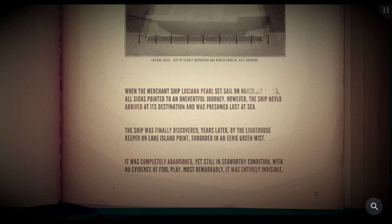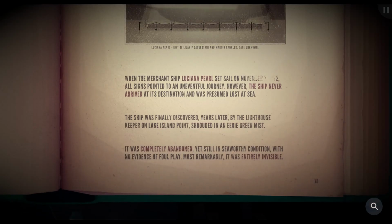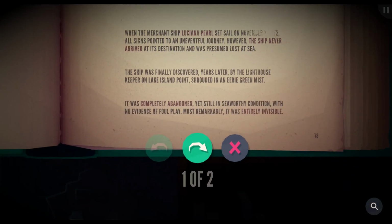All signs pointed to an uneventful journey. However, the ship never arrived at its destination, and was presumed lost at sea. Oh my god, I cannot read. What is wrong with me? The ship was finally discovered years later by the lighthouse keeper in Lake Island Port. Oh my god, that's not even me not reading well, that's me just saying wrong things.